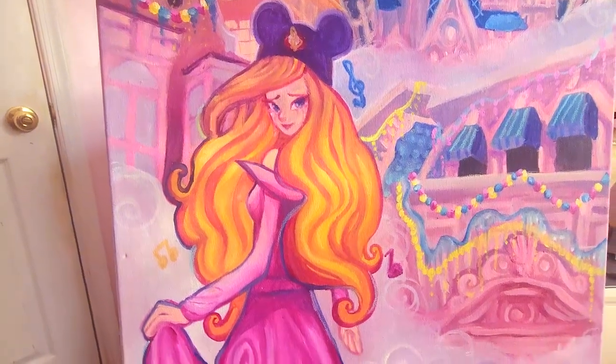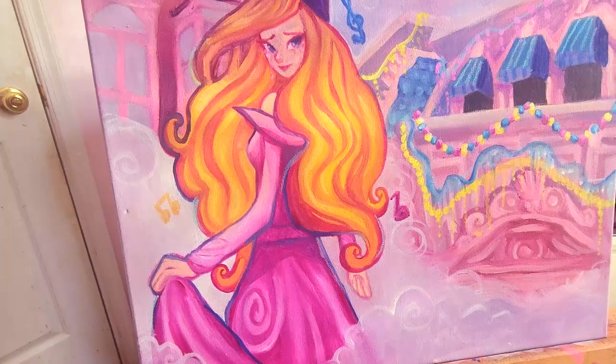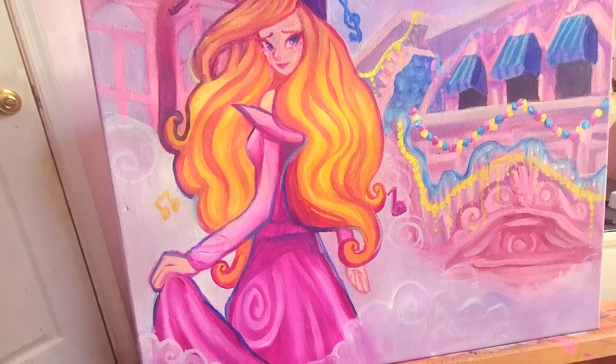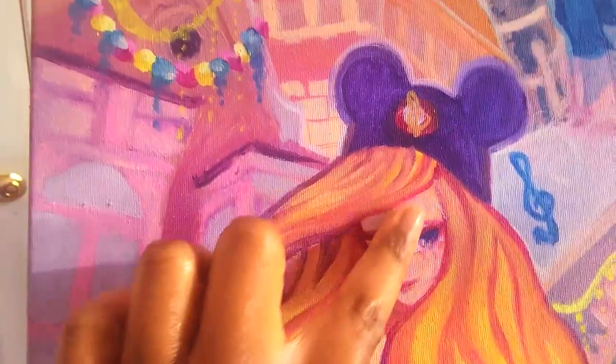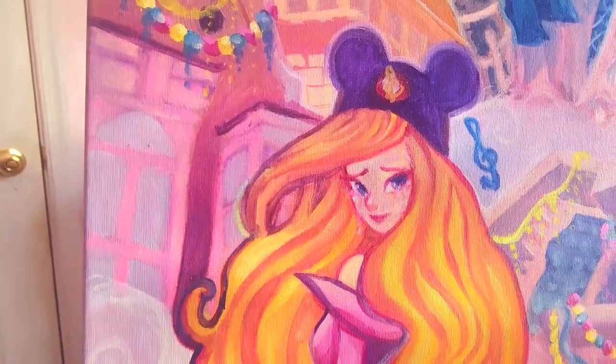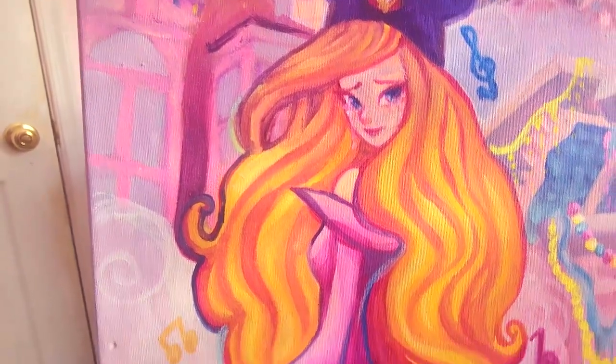Anyway, this painting was a pain to paint because it took several days. I don't remember how long it took, but it took a while. The main issue was the hair. I hate this thing so much. I know it looks AI generated, but trust me, it was because I kept screwing up so many times. I just gave up on it.